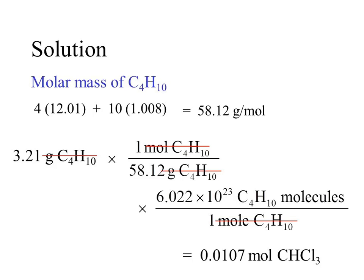No, that's not what you should get. Darn it. Where'd that come in from? I got to undo that. Because on the next page there's C4H10 with 100. So that was in my notes.